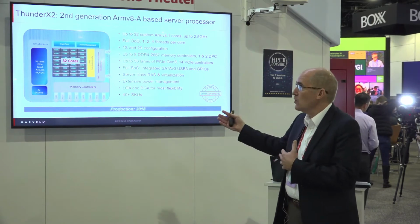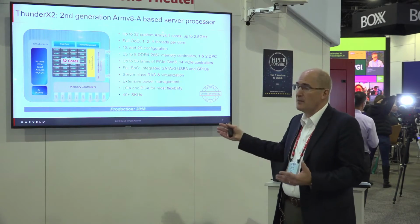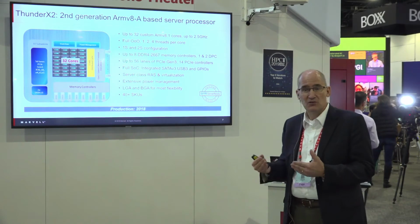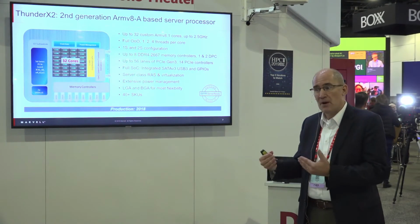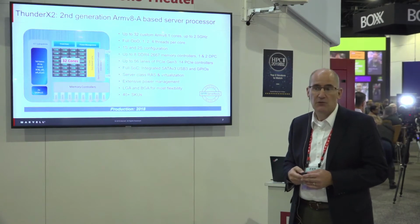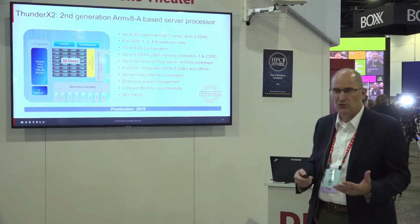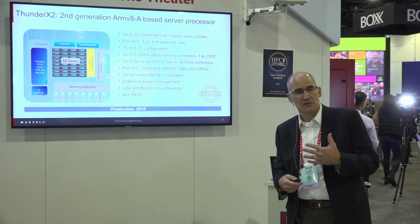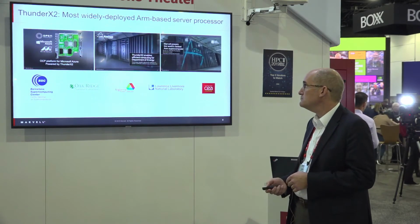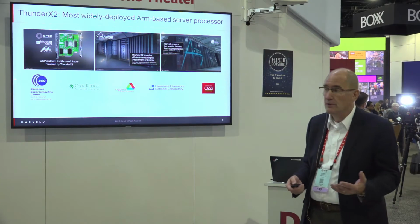One of the things that has allowed us to be very successful with ThunderX2 is our expanded memory subsystem. So 8 memory channels, which really gives you a very balanced compute memory solution. 56 lanes of PCIe Gen 3. So a lot of the classic capabilities that you're used to in other architectures, now we've successfully deployed within an ARM architecture. And that processor has been in production for well over a year.